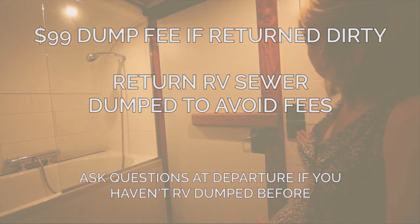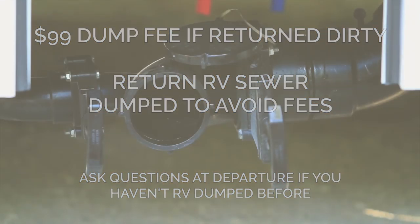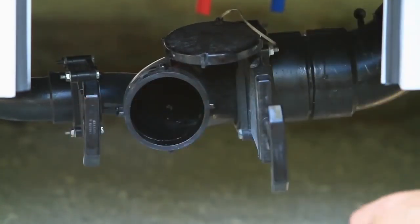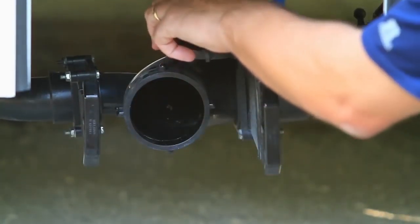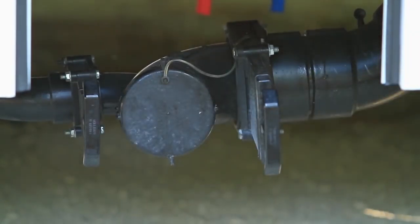Getting wastewater and sewage out of the RV is simple enough. The key to this is correctly operating the 2 large valves on the side of the vehicle. It's very important both valves are closed and the termination cap is secure before you leave the rental centre.